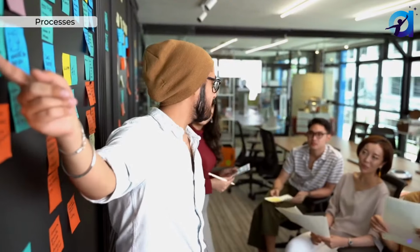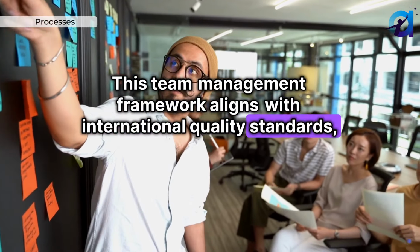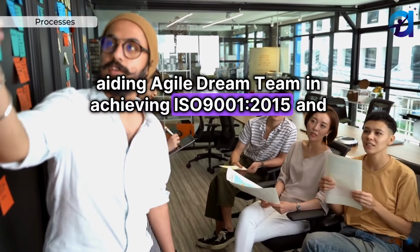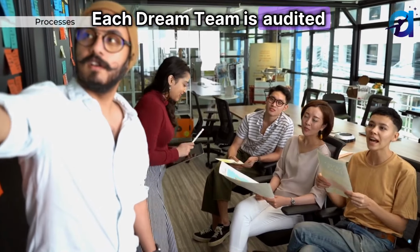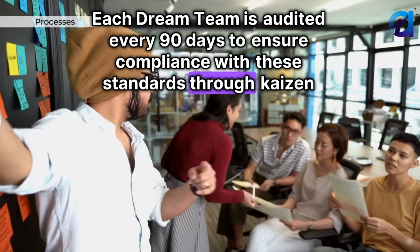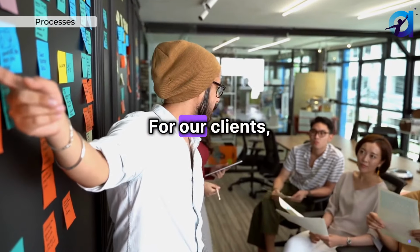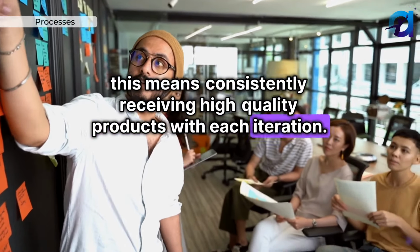Dream Team framework. This team management framework aligns with international quality standards, aiding Agile Dream Team in achieving ISO 9001:2015 and CMMI certifications. Each Dream Team is audited every 90 days to ensure compliance with these standards through Kaizen ceremonies and lean agile methodologies. For our clients, this means consistently receiving high-quality products with each iteration.